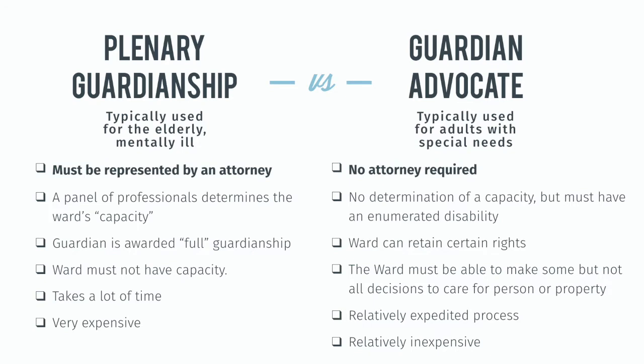In a plenary guardianship proceeding, the applicant must be represented by an attorney, whereas in the Guardian Advocate program, there's no requirement for the applicant to be represented by an attorney. And of course, Guardian Advocate's flexibility with respect to counsel is what makes it possible for you to take this workshop and save a bundle of money for your family by filing your application pro se, that is, without a lawyer.